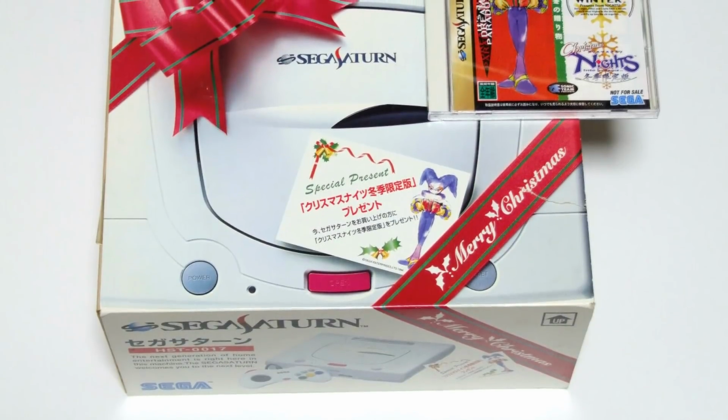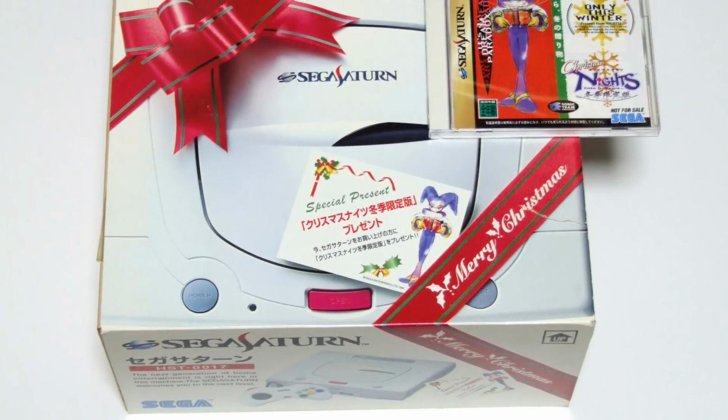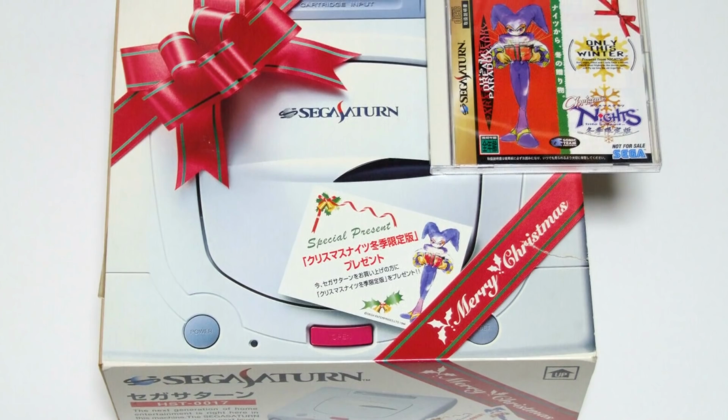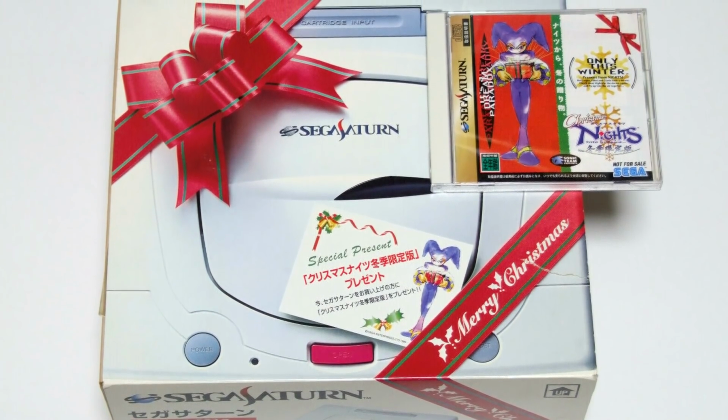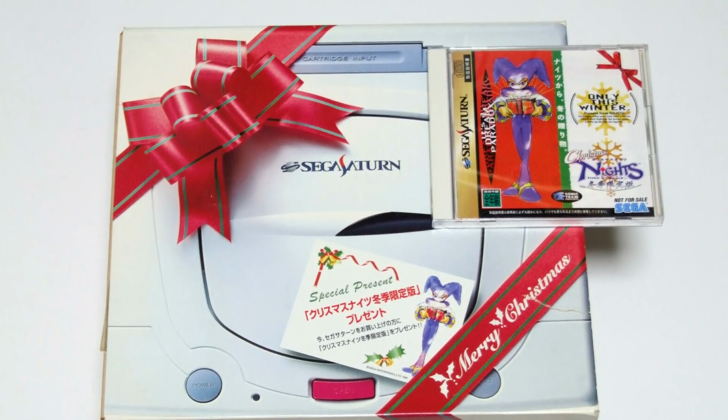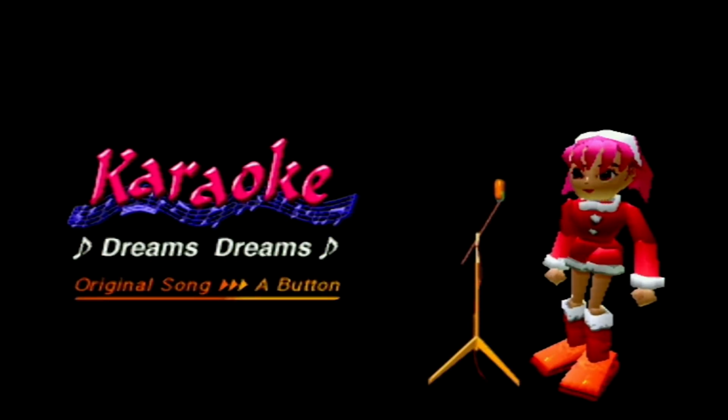And it should be noted that in its home country of Japan, this was a pack-in with a Christmas console bundle, so maybe it served as an incentive to buy the system over there. However it was distributed, it is still, at the end of the day, a demo. And the more you dig into this unassuming little promotion, the more you find.